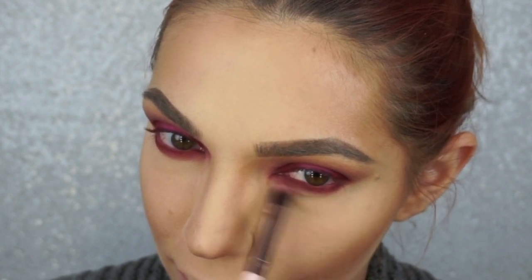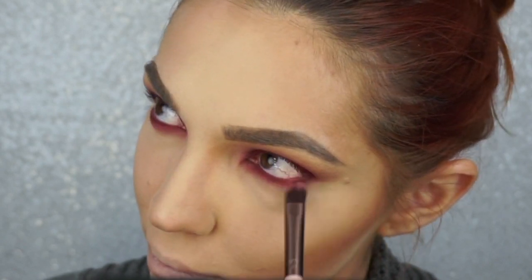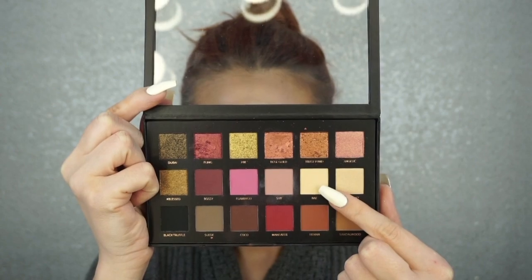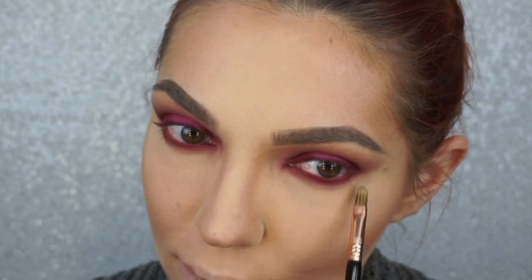So I applied a little bit of this pink and smoked downward even more so that the red wouldn't be so concentrated and radical, you know what I mean, to go from concealed skin to pow red. And then lastly I applied some of that base color at the end to really give that look a more smoked out feel.